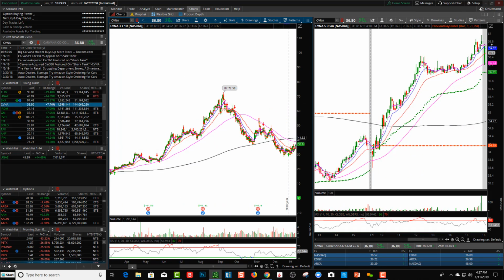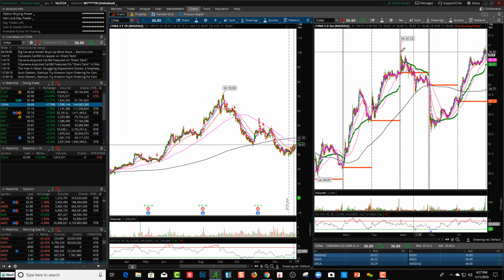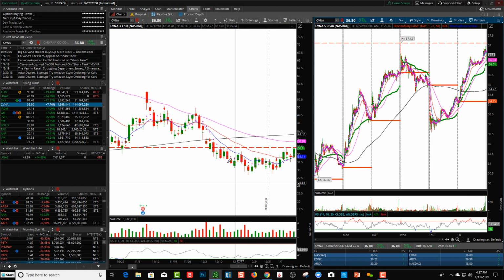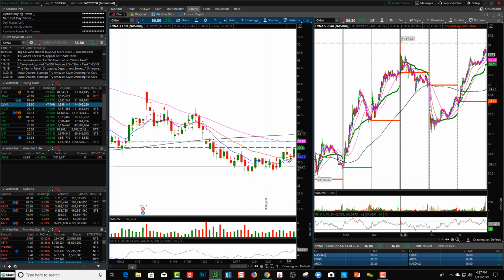CVNA, this one is holding its highs. It kind of has an inverse head and shoulders. You can see some resistance. You'd want to see it get above that 37.12 marker. So, kind of an inverse head and shoulders, or a double bottom, on the daily, maybe setting up. There's some room to run up to that 50 simple moving average line. So you can say, okay, I would maybe consider this.